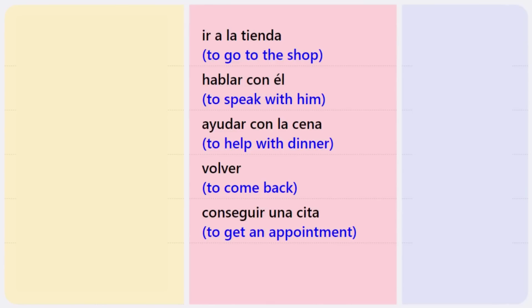Volver literally means to return, like in revolve. Volver, to return. But in this context, we'll use it as come back. So volver, to come back.